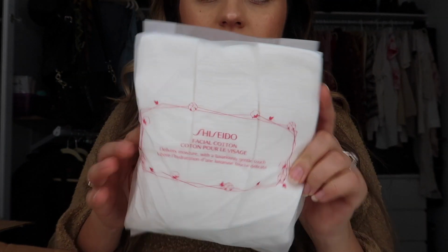Finally, on the last box, this one definitely has more skincare in here. So I got another facial cotton from Shiseido. I really like these because they absorb my toner or exfoliator, whatever I'm using, pretty well, and I'll cut them in half so that I can use them a lot longer.